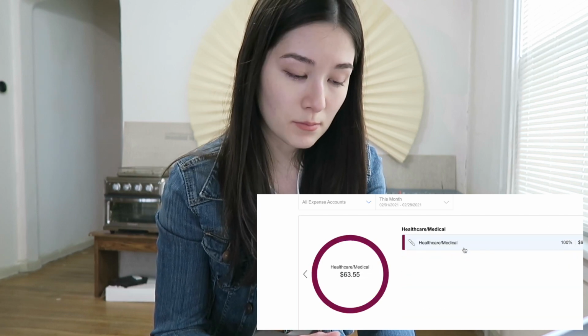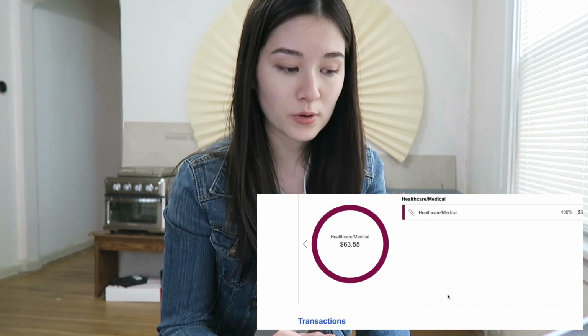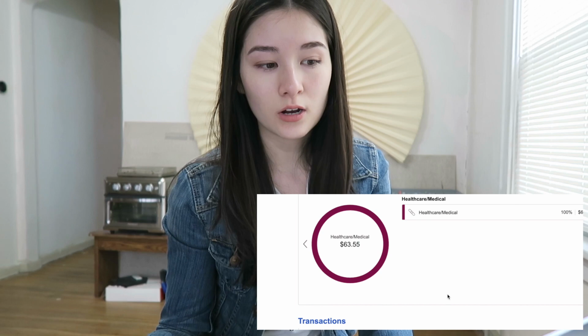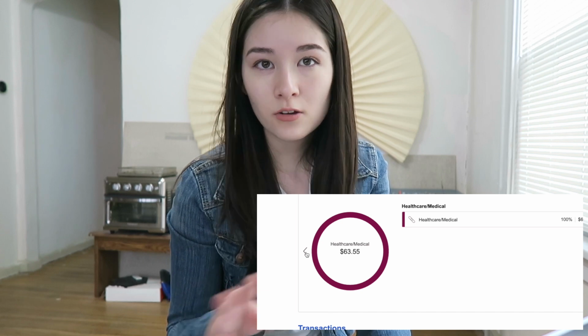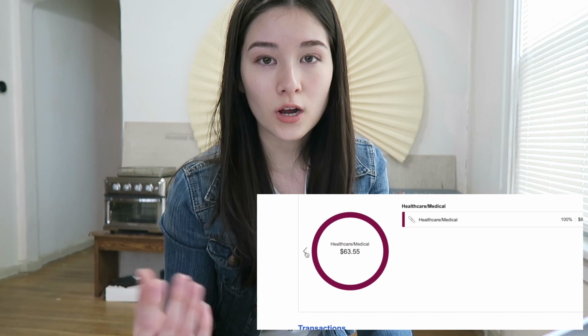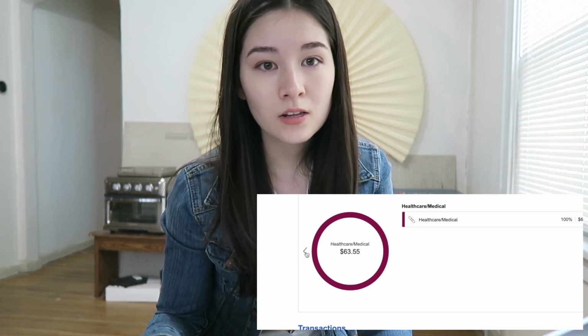Let's see, for healthcare and medical, $63.55 was sent to my dentist office. Again, that's another recurring monthly charge that I pay for my Invisalign, and that's not so bad. I don't include my actual health insurance. I'm not on my parents' insurance or anything. I'm on my own, but I do it through work and it just gets taken out of my paycheck, so I don't really include that in these.